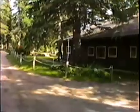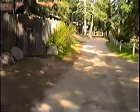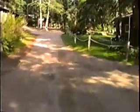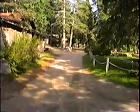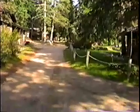This entire area here that is now a resort used to be a logging camp many years ago, back in the late 1800s. This area was heavily logged for its lumber. And then right after World War II, what is now a resort used to be Aunt Polly's girls' camp, which was a girls' camp for young ladies back in the day. And then in the late 40s and early 50s it was converted over to a resort.